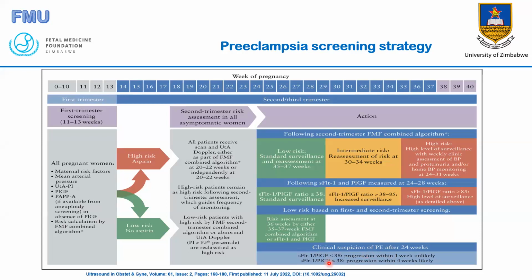If they are low risk, based on the first and second trimester, you rather risk assess them at 36 weeks, either by the 35 to 37 weeks FMF combined algorithm, or you can do sFlt-1 and PLGF and calculate the ratio.